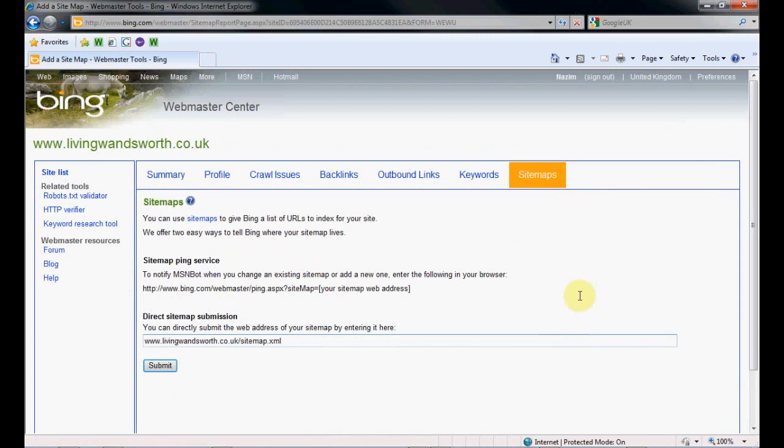Once you've told the search engines about your website by adding your URL, the next step is to submit a sitemap to Google and to Bing. To do that, you need to have a webmaster account with both of those services, and it's pretty straightforward to set those up. Once you set them up, whichever one you're in, you need to find the sitemap link, click on that, and it will take you to the sitemap submission page. On that, all you do is add your website address and then sitemap.xml, which is the file that WebPlus creates every time you publish your website. Then simply click submit, and that will submit your sitemap.